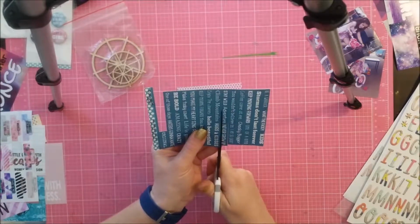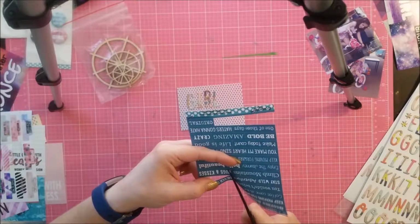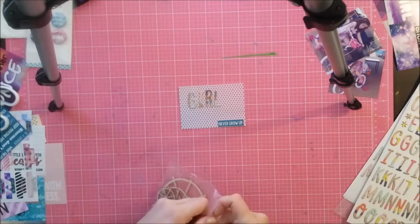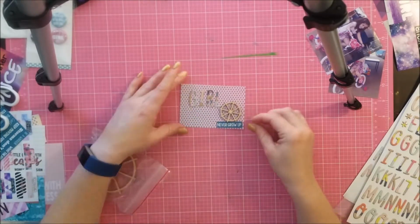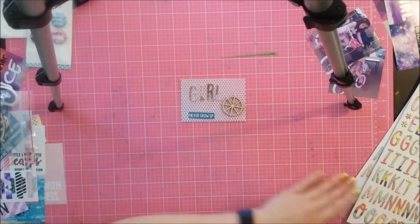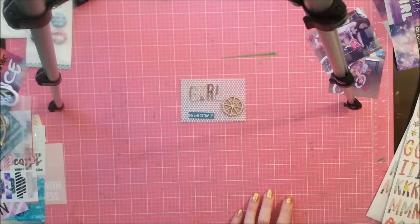All right, so just using a little, I think they're called sticky word quotes. I'm not sure if that's what Anita calls them. Anyway, they're just little word-like phrases and things like that to do with the kit. And these little wood veneer pieces as well are part of my design team kit that came with the We Run the World.